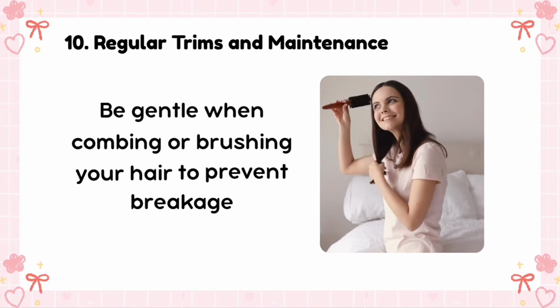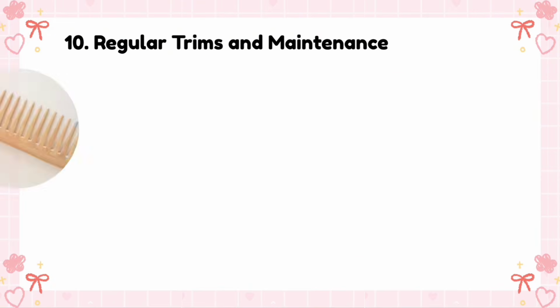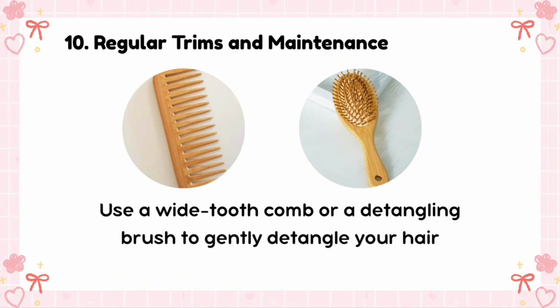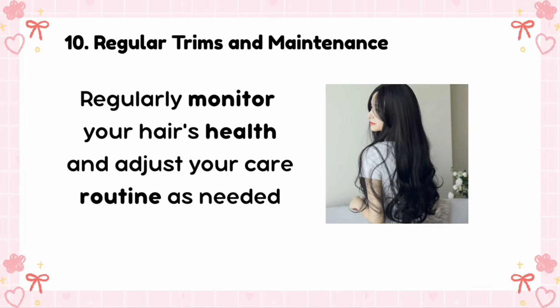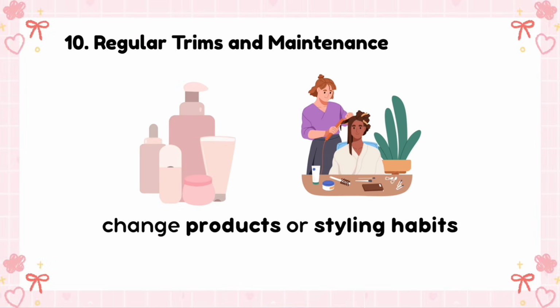Be gentle when combing or brushing your hair to prevent breakage. Use a wide-tooth comb or a detangling brush to gently detangle your hair. Regularly monitor your hair's health and adjust your care routine as needed. If you notice damage or breakage, consider changing your products or styling habits.